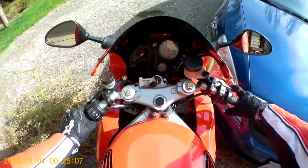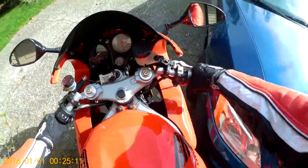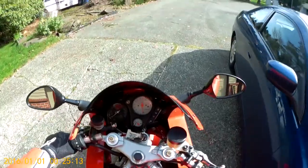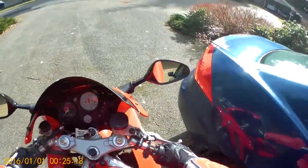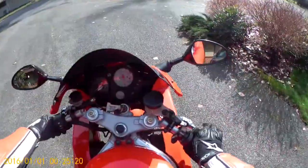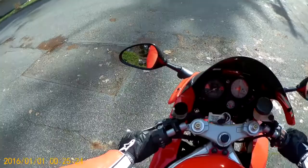Now I have this budget Chinese camera. It's got fairly nice video, but one thing it does do is turn bright Italian red motorcycles into this orange color. Now, the color was more accurate there as you saw it reflected on the car.